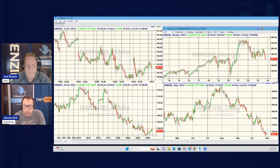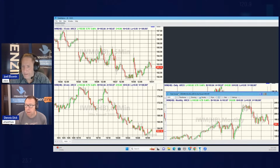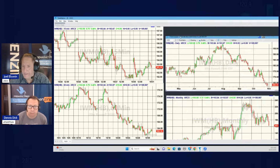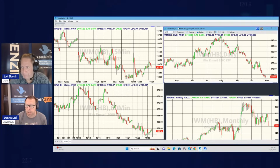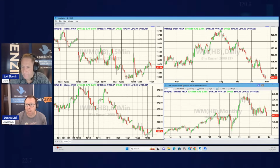We are at a major level of support on IWM, though, so I will say that. We're at this 161 to 162 area where we've been for a long time. I do eventually think we're breaking down. I am using the bounce as an opportunity in some stocks to lighten up. So that gives you where I am. I'm actually raising 60% cash, and I raised more cash yesterday into the bounce.